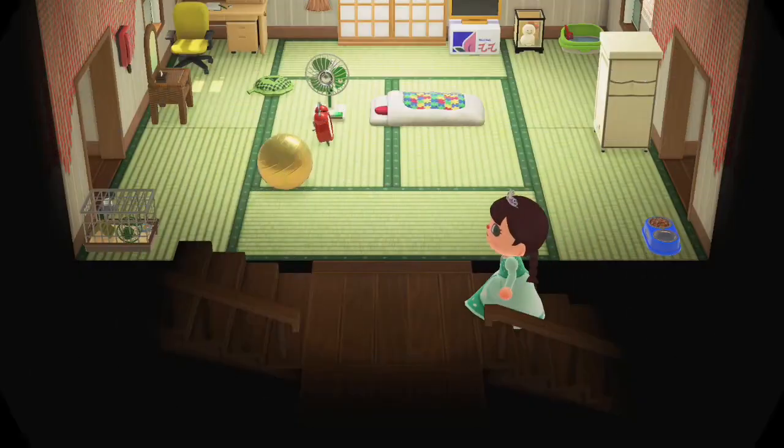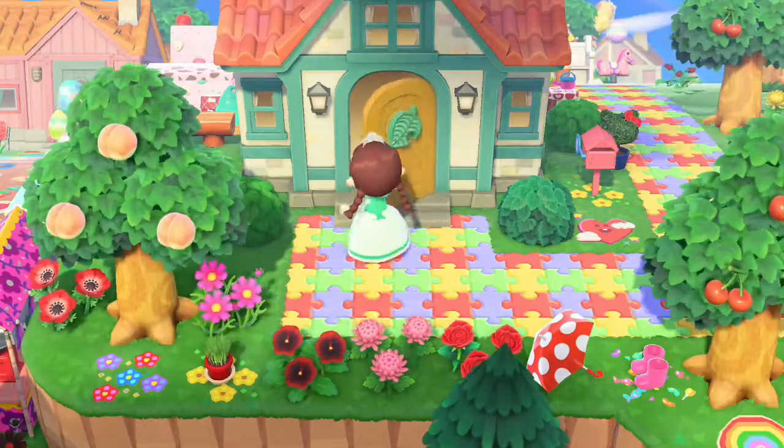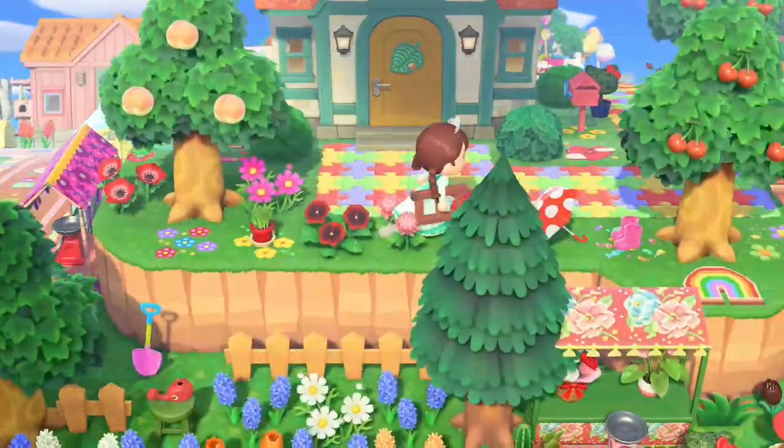I'm sorry. That's just one of the best things I've ever seen. A house with a basement and it's just a standing toilet. I kind of want to do that now.